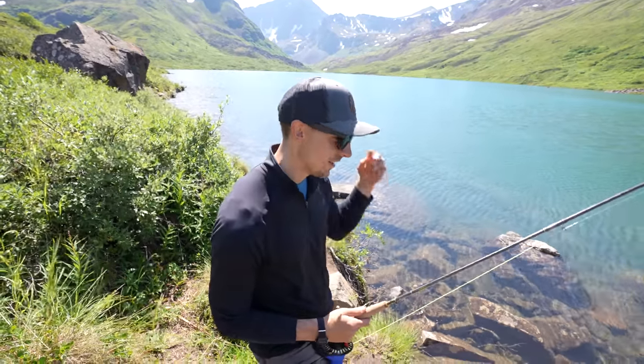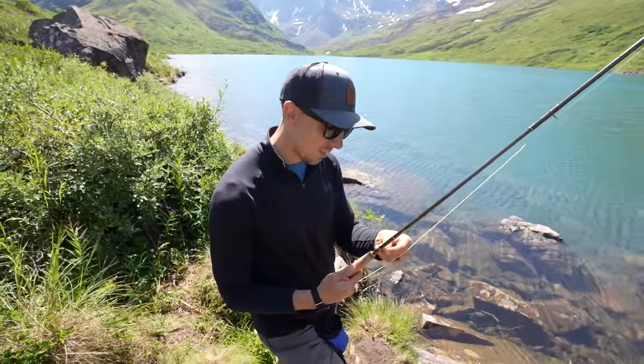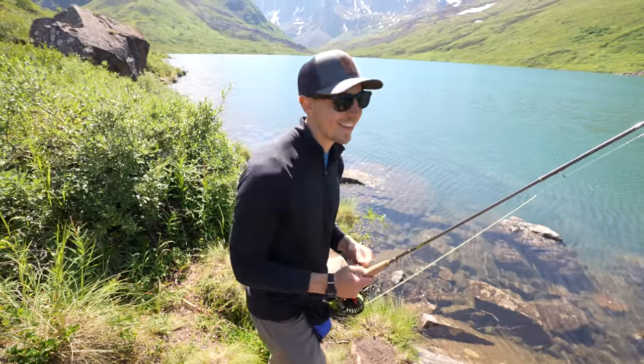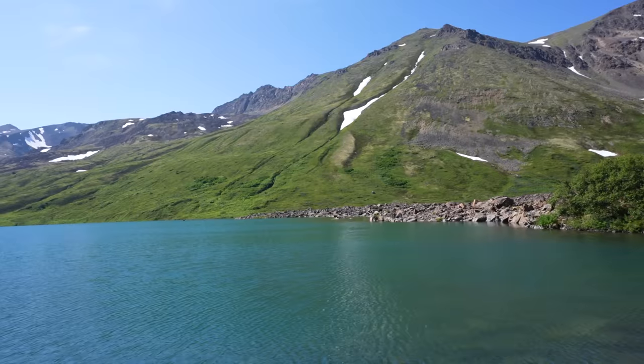So I've been watching lots of videos, reading articles, and I went to a fly shop to pick up some recommended flies. So just saw a fish jump right there. Today is the day. It's happening. It's happening. I can feel it. I can feel it, and I'm gonna go for that one that just jumped right there.